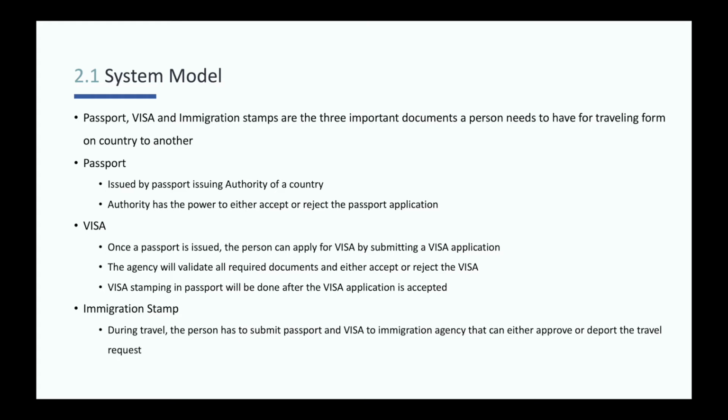And so once a passport is issued, the person can then apply for a visa by submitting a visa application to the visa agency or the visa consulate, along with all the other required documents. And this visa consulate will then validate all the required documents and can choose to either accept or reject based on the documents. And once the visa application is accepted, visa stamping will be done in the passport.